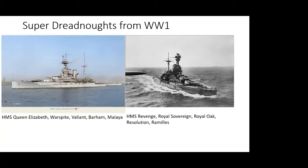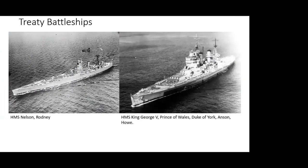Of the Revenge class, the first Royal Navy battleship to be sunk in World War II was sunk at its mooring in Scapa Flow, unfortunately, on the night of the 14th of October 1939 by a very, very daring raid by a German U-boat. There was some loss of life, and the Navy improved their anti-submarine defenses thereafter. Of the Queen Elizabeth class, the Barham was sunk by an Italian submarine, one of the few Italian successes against the Royal Navy, in the Mediterranean in November 1941. The Royal Navy also commissioned 7 so-called treaty battleships.